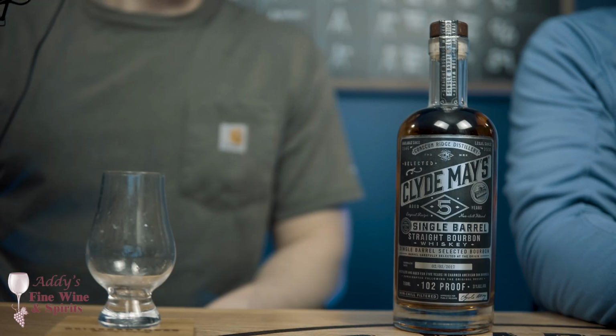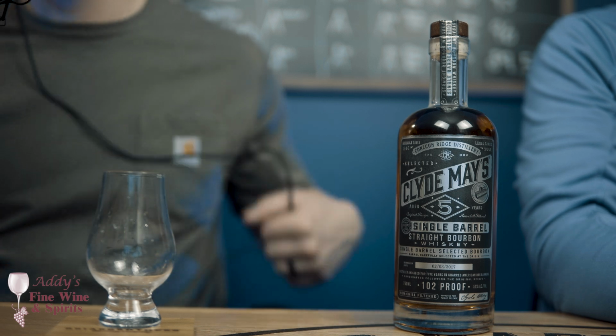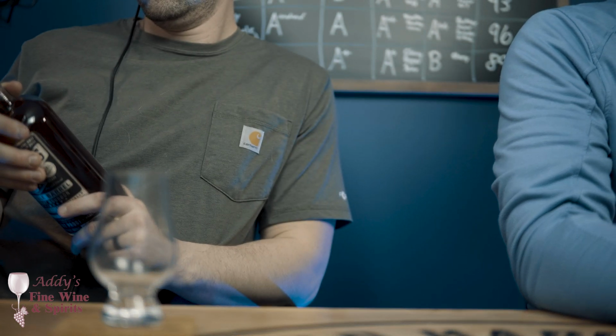Label branding. Love the label. Super classy. Their other products are colorful. One of them is green, one of them's red, one's yellow. So, they're colorful options. This one, you just go straight for the black, gray, and white, you know?